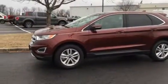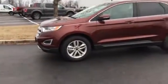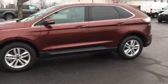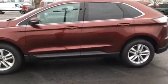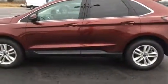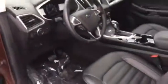Mid-size crossover. This particular vehicle has some LED running lamps, alloy wheels, spoiler on the rear. Inside, it's going to have power windows and locks and mirrors and power seats. It'll have Bluetooth streaming audio and the Sync 3 infotainment center. Just a nice, nice vehicle. Let me let you get a look inside here real quick of what this gorgeous vehicle looks like.